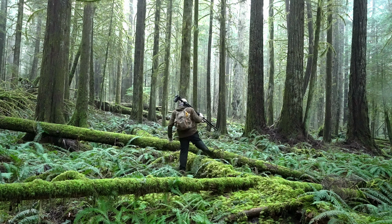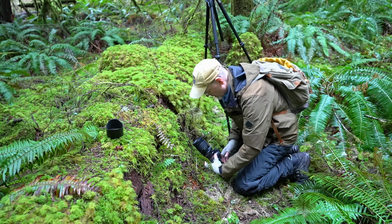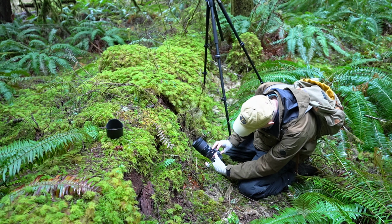So I'm thinking this may be the last shot of the day. I found this mycena growing right here. It's coming up through a bunch of stuff, so I can't move much to get it out in the open. But the nice thing is that with the overcast conditions that we have, when I focus in on it, I've got to get this lovely blue color in the background. And so that's kind of what I'm hoping for, to get down here low enough. Yeah, there we go. Beautiful.